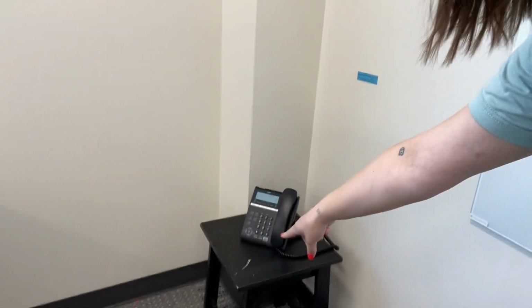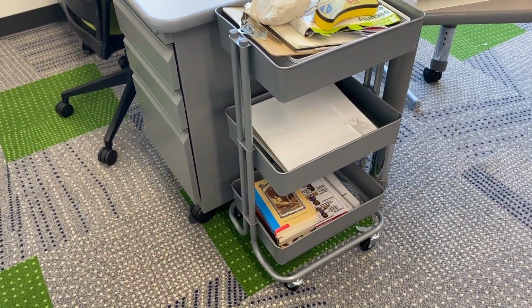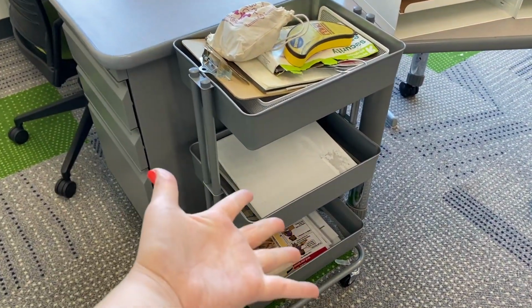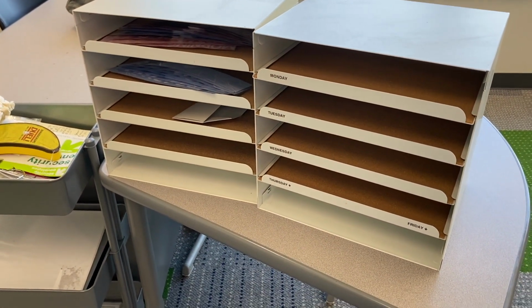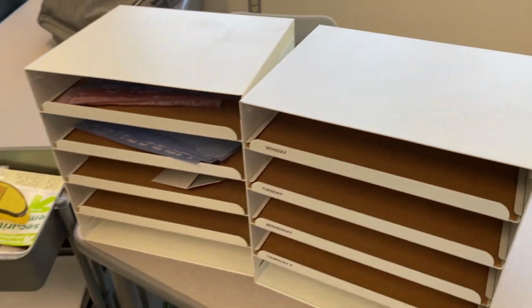This little guy is mine, just a tiny little table. This little rolly cart is mine, which I never know what to do with. Everyone always suggests getting one for your classroom, but I just never know what to do with it, so it ends up just holding all of my crap. These aren't big items, but they are mine and I love them. They're from IKEA and they're sturdy and made of metal, and yeah, I love them.